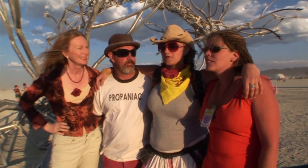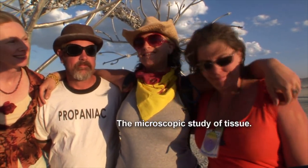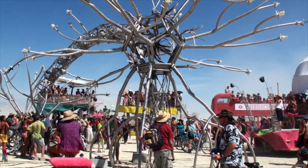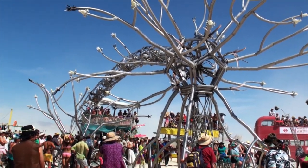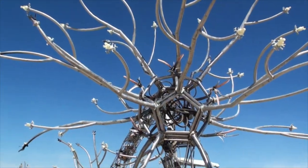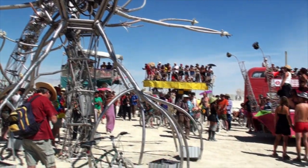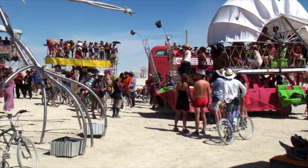So Soma was inspired by... I'm a chemist. Mills here is a histopathologist. There are a lot of scientists in our group, and we're really interested in the brain. The brain is sort of the final frontier, and so we wanted to celebrate that aspect of humanity. And so we built this sculpture, which is two neurons talking to one another.